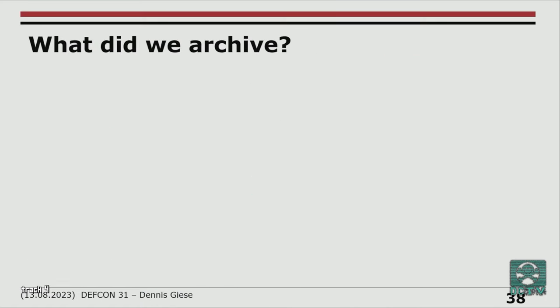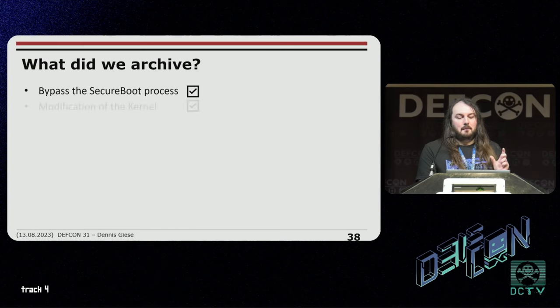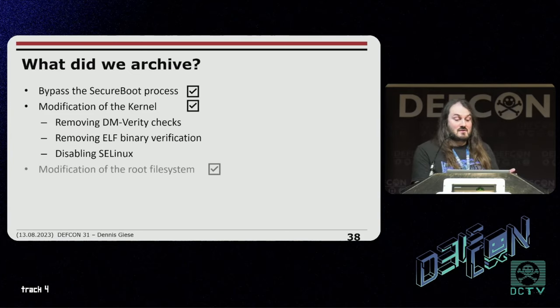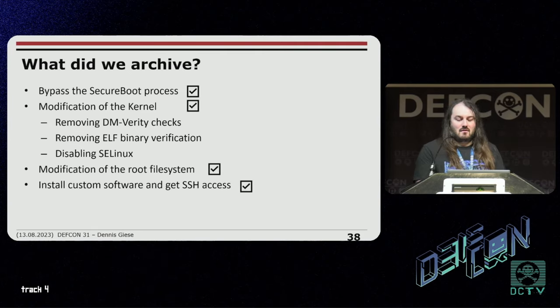So what did we achieve with this small one-line thing? We bypassed the secure boot process. We modified the kernel, which means we removed the DM-verity checks, we removed the ELF binary checks, and we disabled SELinux. And this allows us to modify the root system, so we're back in it, basically. And with that, we can install custom software and get SSH access.